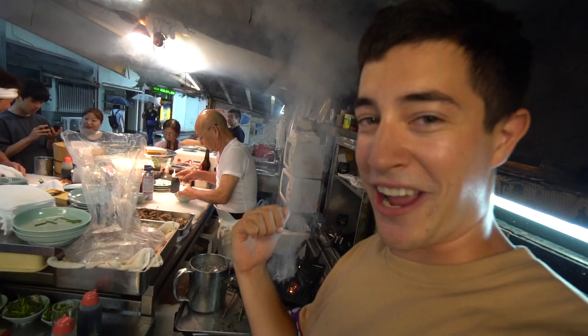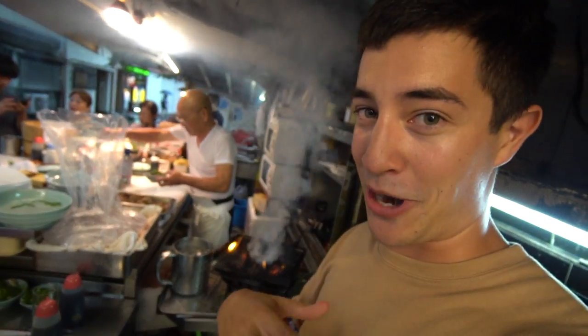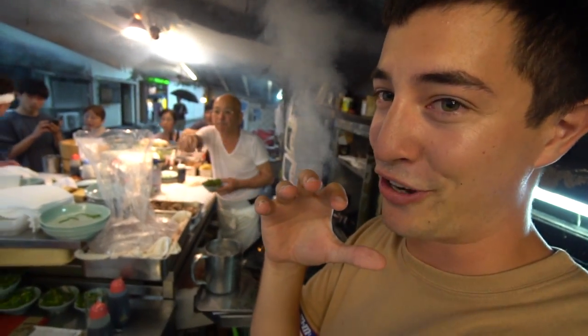Wow. Just watch the chef prepare the tuna cheek, grilling it with the massive flamethrower. And I'm not even joking, he burnt the hairs right off the knuckles of my hand. That was absolutely incredible, and it smells so good. And the chef is really, really friendly.